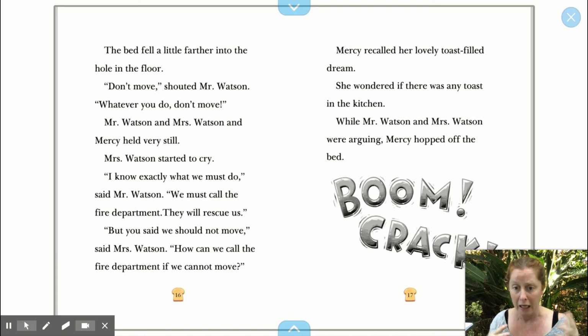I know exactly what we must do, said Mr. Watson. We must call the fire department. They will rescue us. But you said we should not move, said Mrs. Watson. How can we call a fire department if we cannot move? Mercy recalled her lovely toast-filled dream. She wondered if there was any toast in the kitchen.